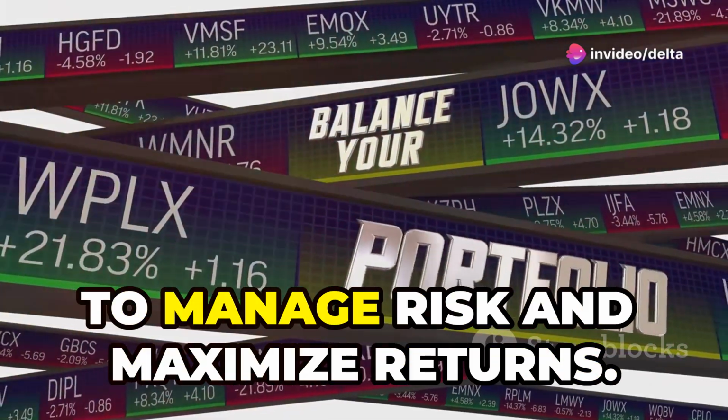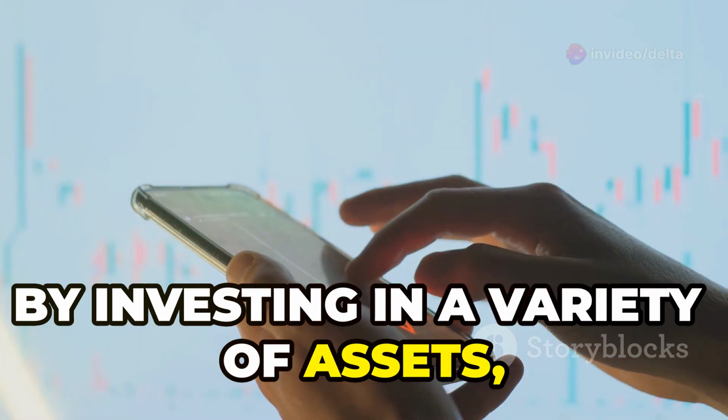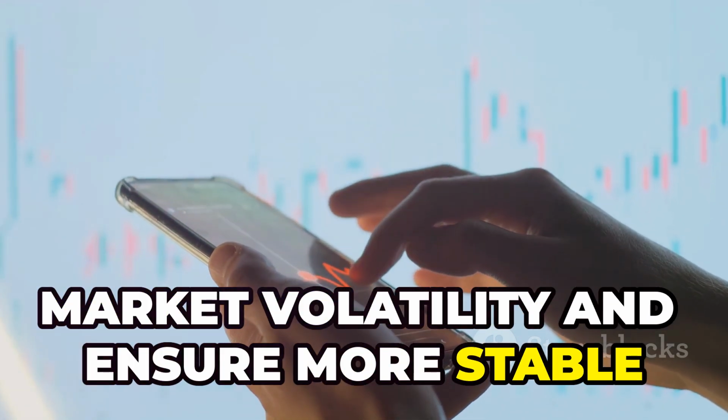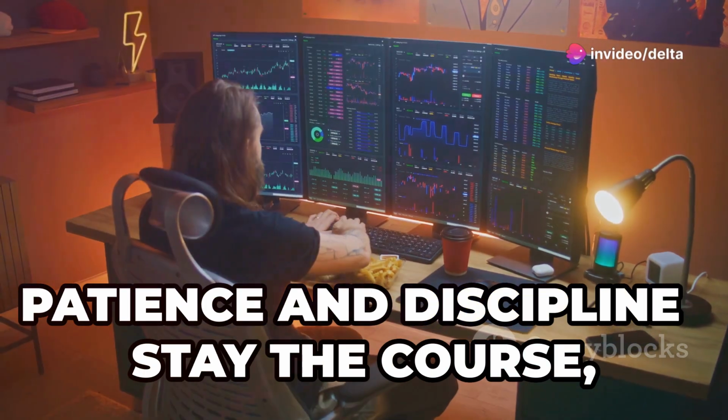Diversification. Spread your investments to manage risk and maximize returns. By investing in a variety of assets, you can protect your portfolio from market volatility and ensure more stable growth over time. Patience and discipline.